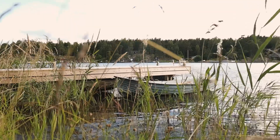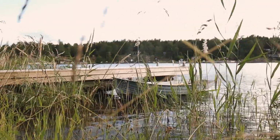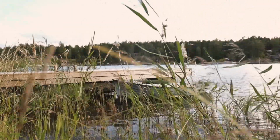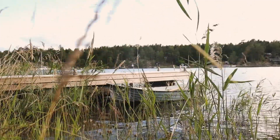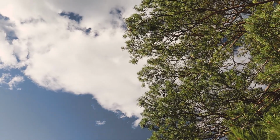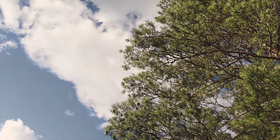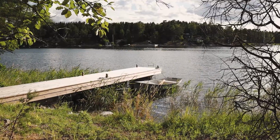You guys, that was so nice. It's always lovely to do yoga out here with the blue sky above and the sound of the little waves and the rustle of the reed around you. I just love it. I wish yoga could be like this always. But yeah, that was very nice, and I think I'm gonna go for a swim now.